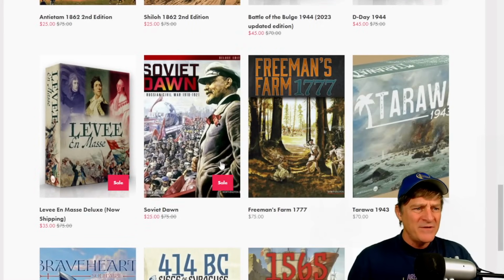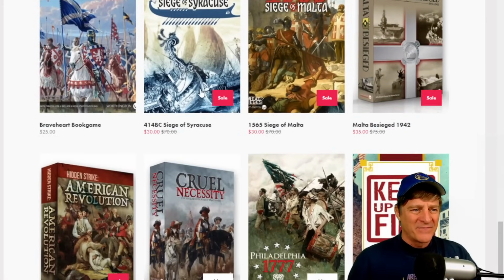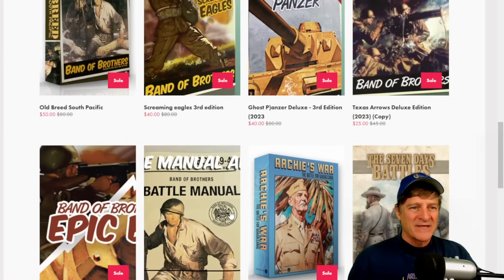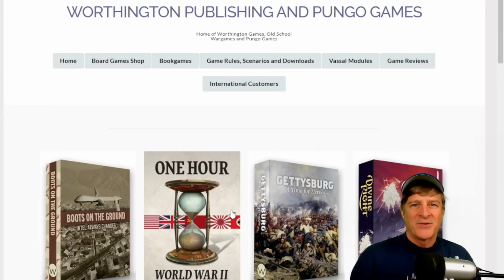And we come down here. Soviet Dawn, I don't know anything about this game other than I've seen a bunch of people playing and I've heard good things about it. Again, one third of its regular price. And we come down further, there are more until we get quickly to the sold out items that are already gone. But this is a pretty big sale with a lot of aggressive prices on some really good games. So Worthington Publishing, you might want to check out their sale.